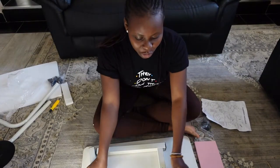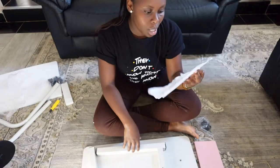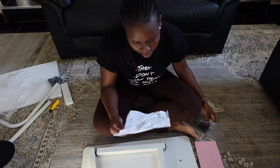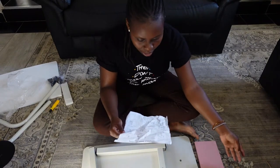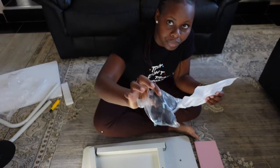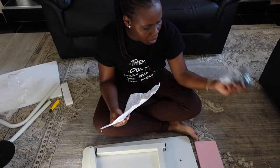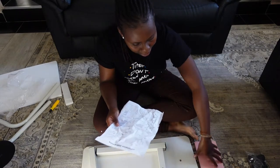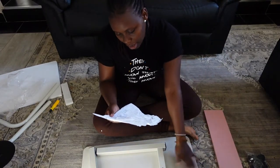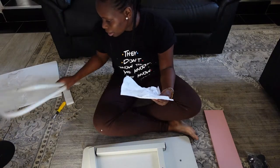So the first thing that we do, we are going to arrange the parts as they have been described in this manual and see if everything is here. Screws, the knobs. Oh, these are the knobs and the wheels. Link rack, I think it's this one. Link rack, the desktop board. This is the chassis and this is the elbow.